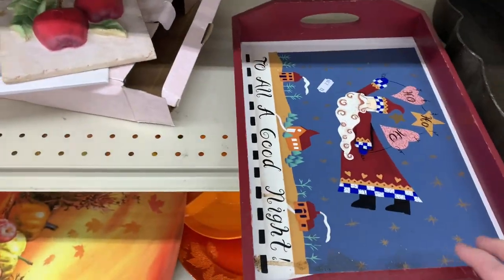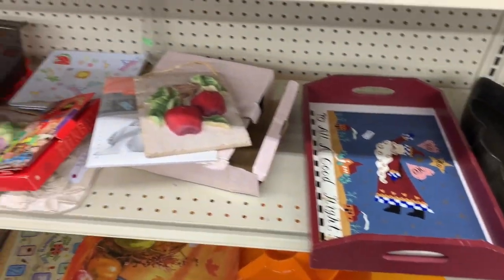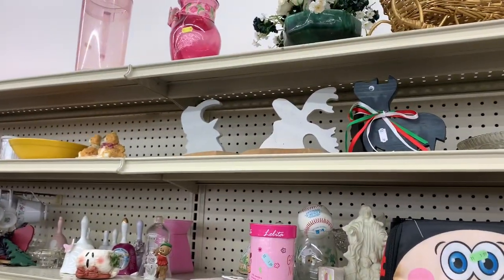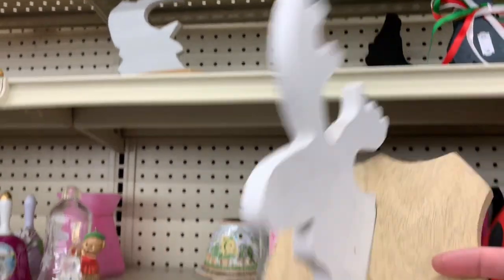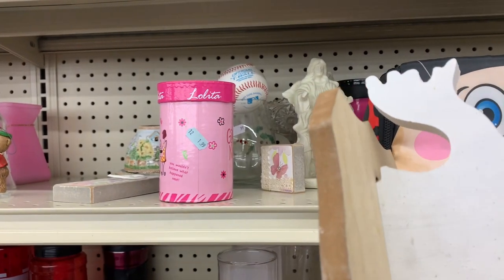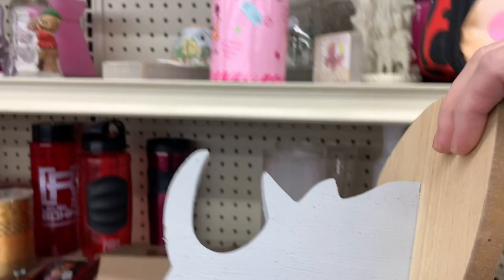I was going to say it's a Christmas tree, but it's got legs. What kind of freaky Christmas tree has legs? I like that tray, but it has something sticky in the corner. Do you have certain things that are your definite no, don't want to take it? If there's something sticky on it, nope. I was going to paint it, but that's my absolute no. Yeah, that's my no.